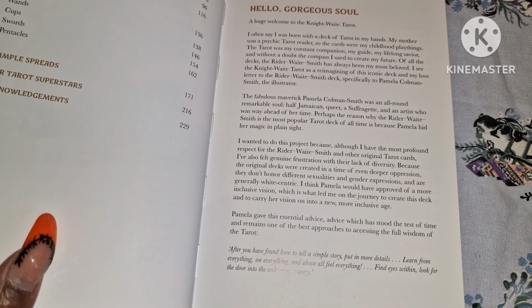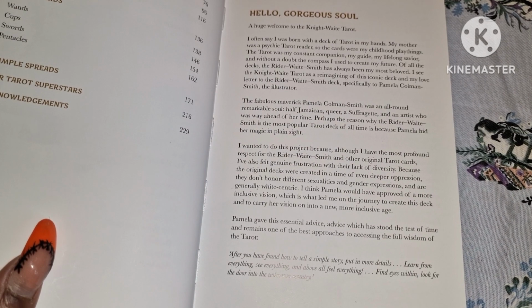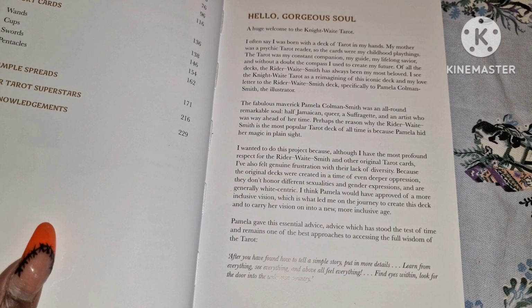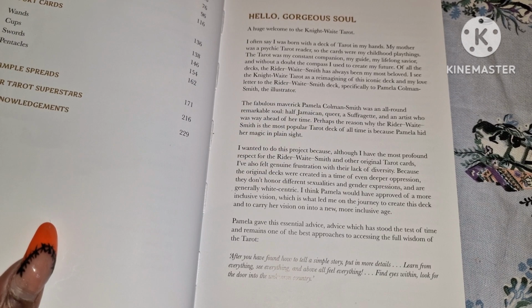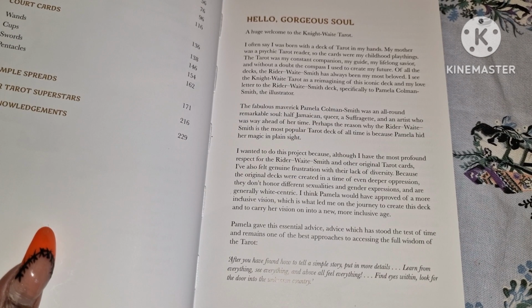I see the Knight-Waite Tarot as a re-imaging of this iconic deck and my love letter to the Rider-Waite Smith deck, specifically to Pamela Coleman Smith, the illustrator. The fabulous maverick Pamela Coleman Smith was an all-round remarkable soul, half Jamaican, queer, a suffragist, an artist who was way ahead of her time.